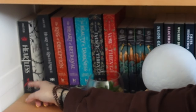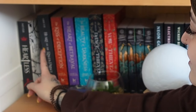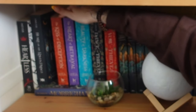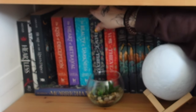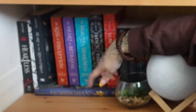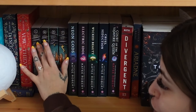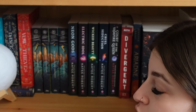So over here it starts off with Heartless by Marissa Meyer, and then The Heart of the Raven Prince by Tessandra Odette, and then there's the Kiss of Deception trilogy by Mary E. Pearson, which is a prequel to the Dance of Thieves duology, and then under that is like the book Morgan by the same author. Next to that are the first, third, fourth, and fifth books of the Percy Jackson series because the second one is in my TBR cart.